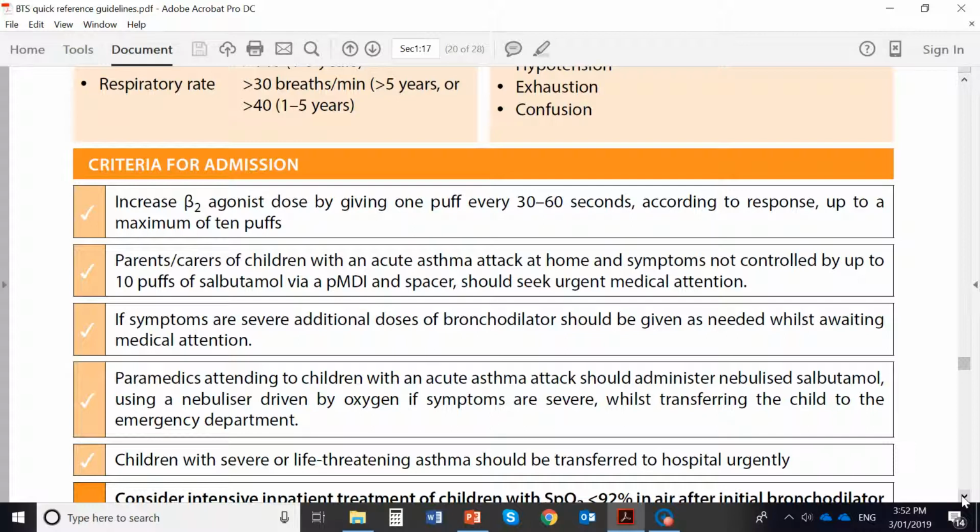If it is the first time, then they are usually counseled that they can give up to 10 puffs of salbutamol via MDI and spacer. And if after that there is no benefit, then we should do something about it. So it's basically the same thing, 2 times 5 is 10, so 5 doses of salbutamol. But it's important to understand that in kids sometimes it's a bit harder to administer it, especially if they are young. So the whole trick is that you keep them still, put the mask in, and try your best to give 2 doses each time through the spacer, and the 1 puff every 30 to 60 seconds sometimes may not work as well.